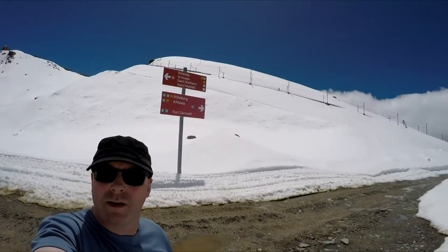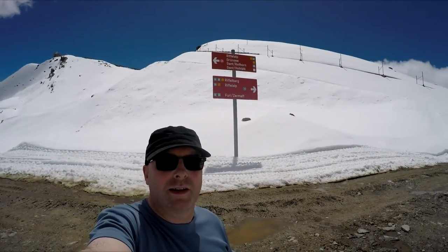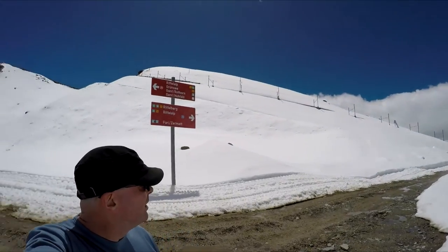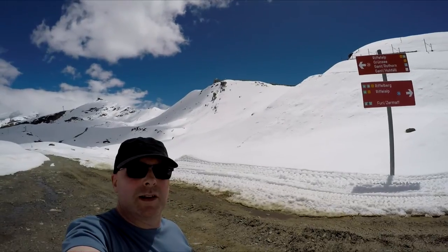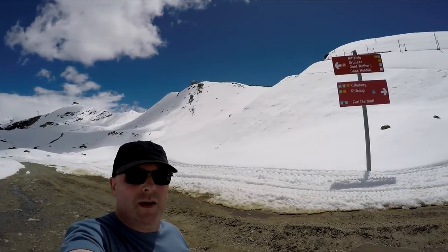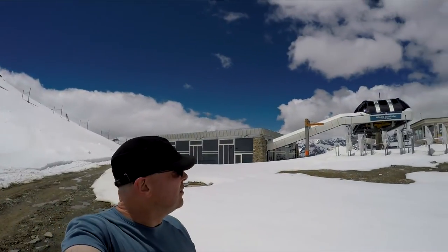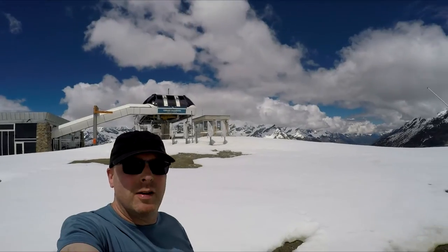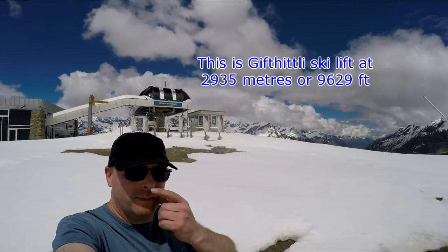Okay, so we've reached a level playing field. Sign behind me. Again, looking up there, you can see the Gornergrat station. Behind me, you can see that we're not far off of 10,000 feet now.